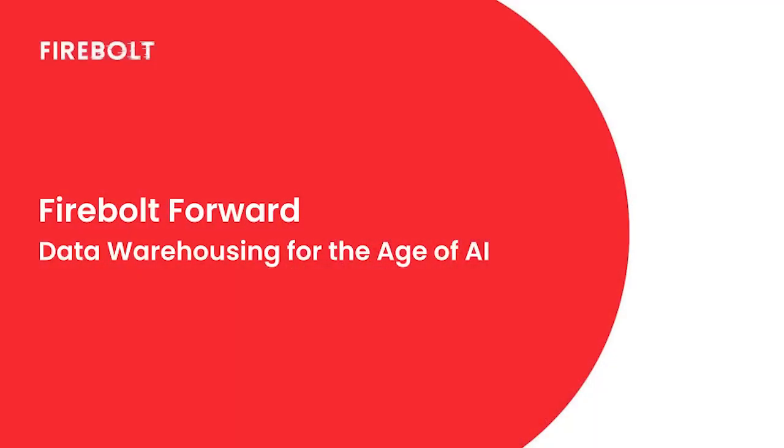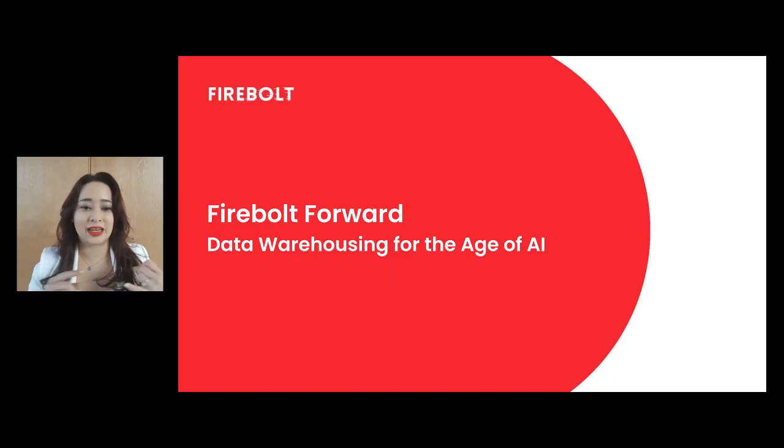It is changing everything about how we are interacting with data, and yet most data platforms weren't built for AI-first workloads. Firebolt is here to change that. Today's discussion will explore how modern cloud data warehousing should work in an AI-driven world, balancing speed, efficiency, and cost to power the next generation of applications.